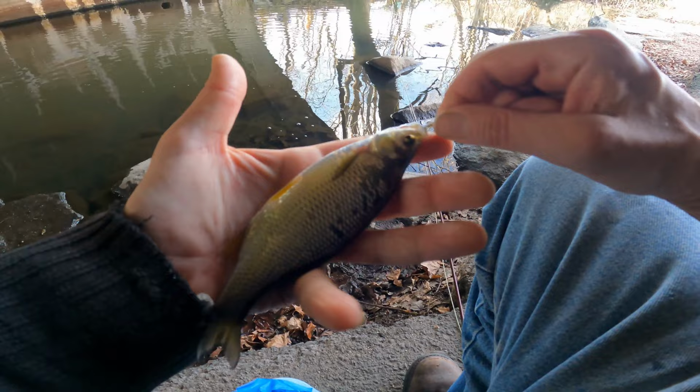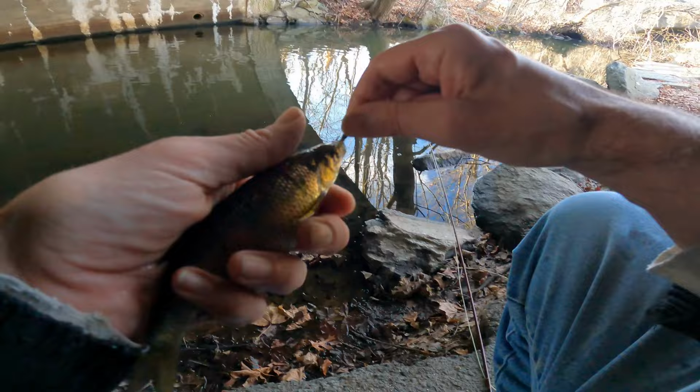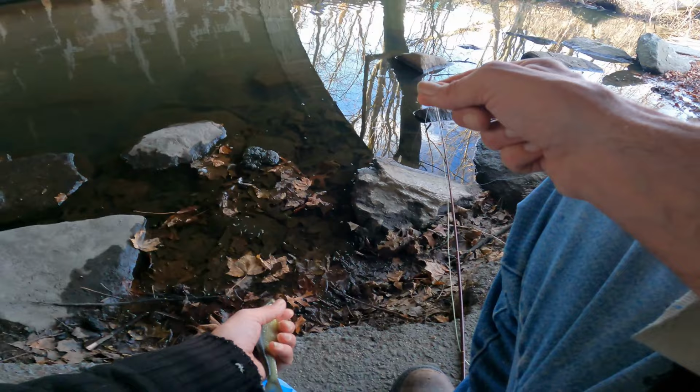Everything's grabbing the nymphs right now. Nice shiner. Big one of the day. Great, basically.